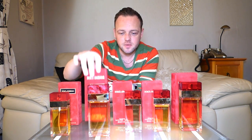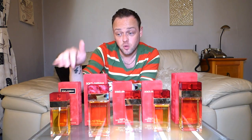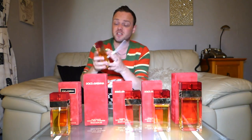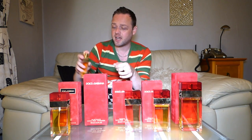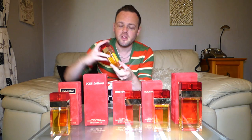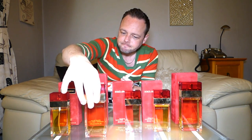This is the Eau de Toilette. This was the first one that I tried that wasn't the original. Let's spray it on the little card. I noticed about this one straight away when I smelled it that, although they all smell the same, obviously, it's D&G Red Cap, but this one really had a little bit of depth taken away.